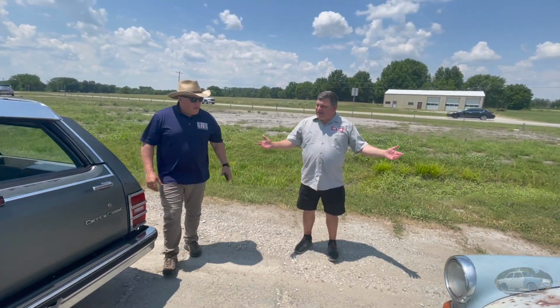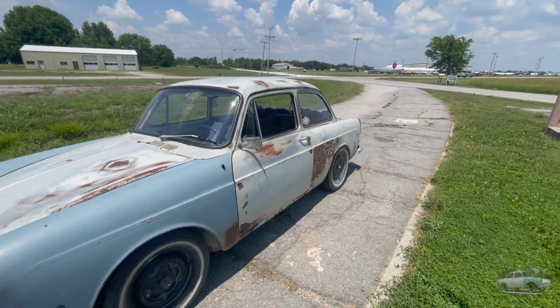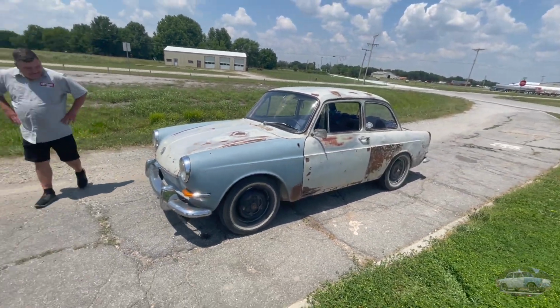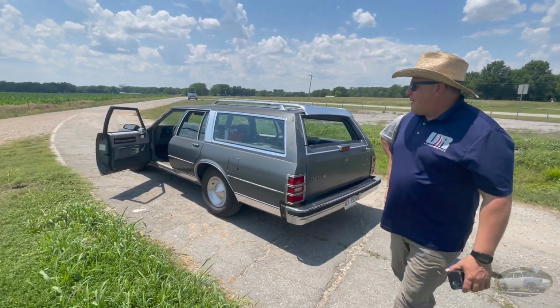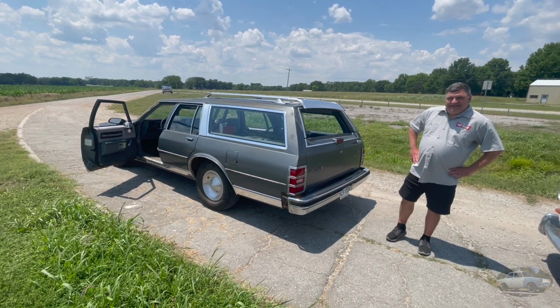Hell yeah. Crazy, we've got our car sitting on it. Heck yeah. The notchback and the Caprice Classic. The 89 Caprice, just killing it. Ready to roll.